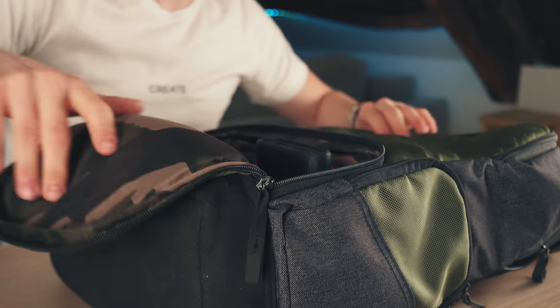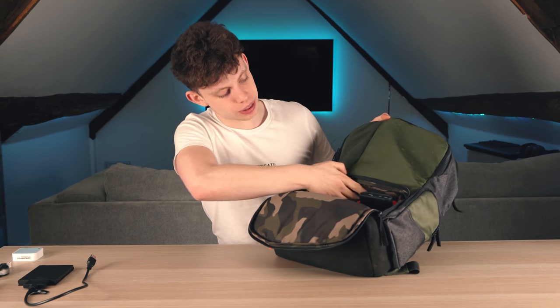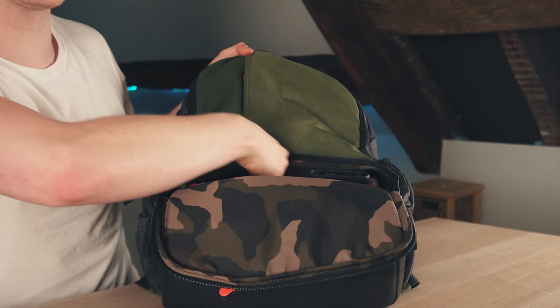And then this in here is where it gets busy. So in here, guys, is where the majority of all of my stuff is. And the reason I keep the majority of all of my things in this bottom compartment of the bag is because, as you can see inside of here, everything is this sort of little camo finish. But all of this camo finish is actually a Velcro material.